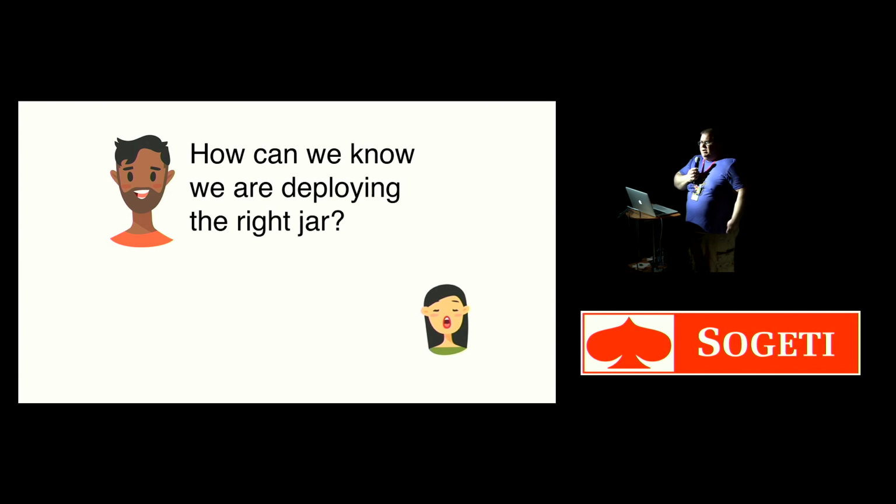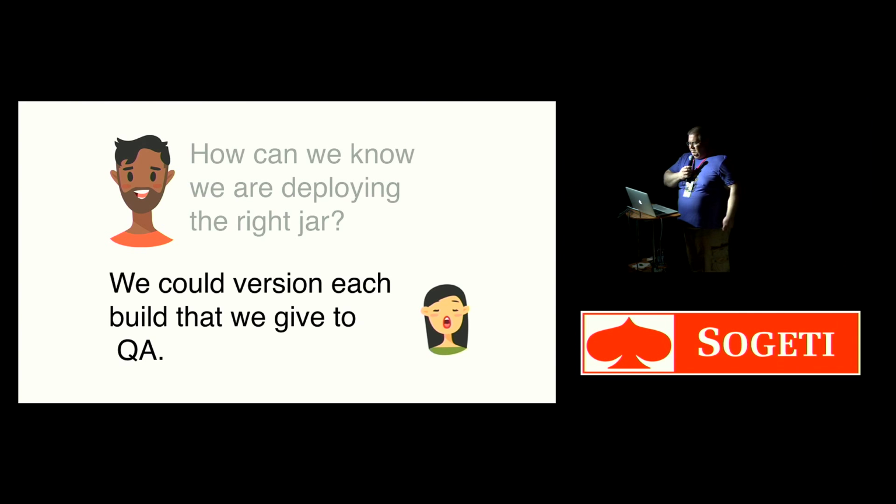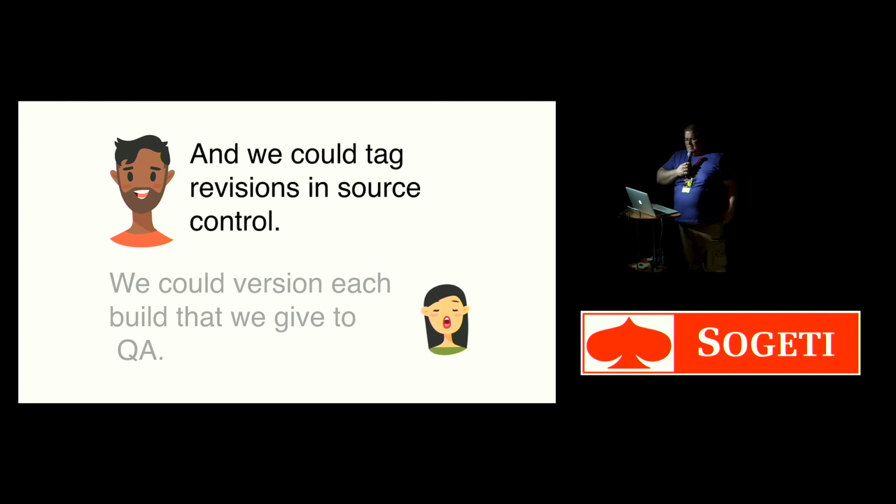That seems like a problem to us. How did we get a bad artifact up there? How can we know that we're going to be deploying the correct thing to production? Well, we can start adding versions to the artifacts. And we can start adding tags in source control and make sure those match up.